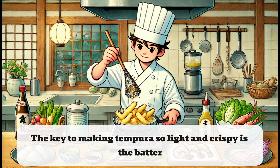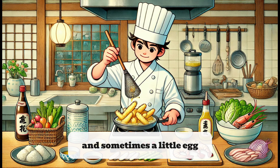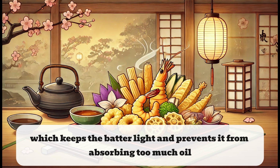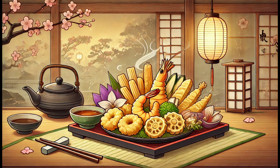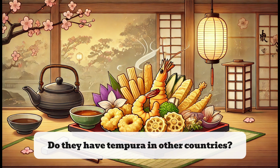The key to making tempura so light and crispy is the batter, which is made with ice-cold water, flour, and sometimes a little egg. The cold temperature of the water helps prevent gluten from forming, which keeps the batter light and prevents it from absorbing too much oil. That's so clever. It was really tasty. Do they have tempura in other countries?